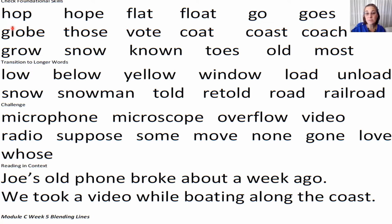Let's start with our first blending lines. We're going to make each sound and then we're going to blend the word together. Are you ready? Here we go. Hop, hope, stop. Did you hear the change? Hop became hope because we added the vowel team O consonant E.